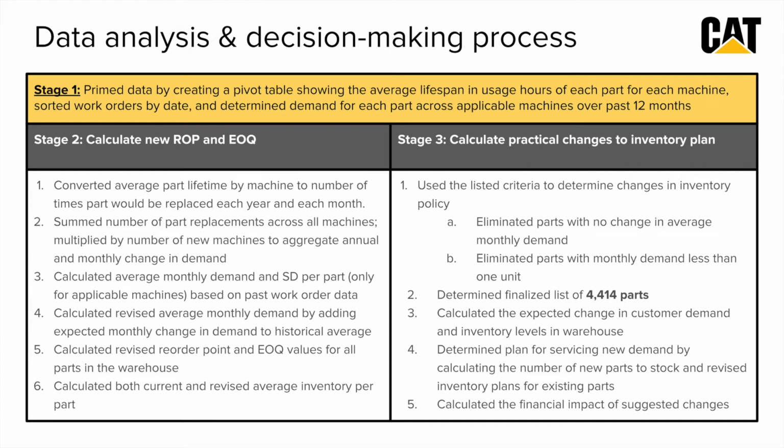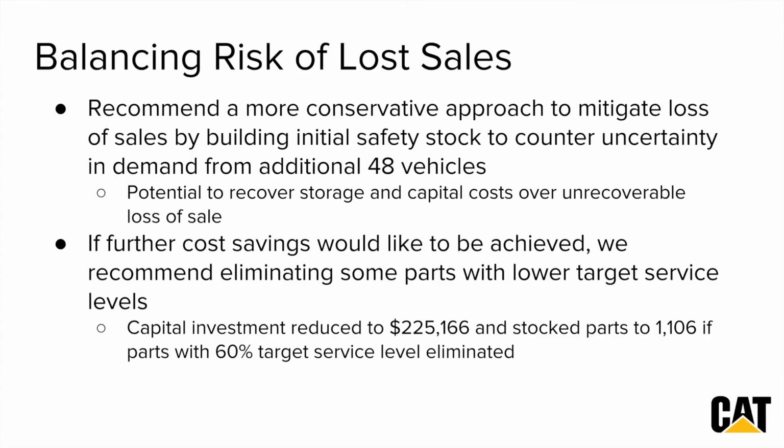Now Annika is going to walk you through some of the additional considerations we undertook when going through this process. Okay, so now I'm going to take a little bit more of a deep dive into the additional questions that were posed to us in the case. So first, I will address balancing the risk of lost sales.